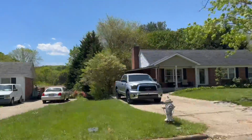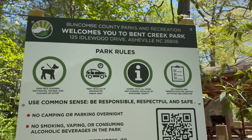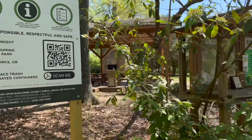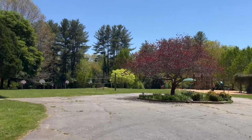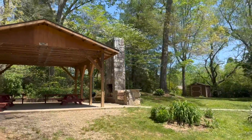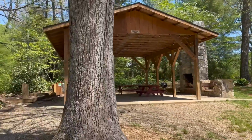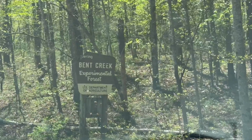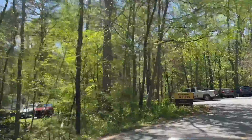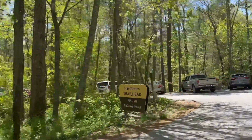Some homes have direct access to Bent Creek Community Park that has a playground, pavilion, basketball courts, and direct access to National Forest, the lake, and there's also a campground. When I think about Bent Creek, I think about people who, outside the fact that some people might be close to where they work or close to where the kids go to school, are very outdoorsy, and this is why. Bent Creek neighborhood is right next door. It pretty much borders Bent Creek Experimental Forest, next goes the Arboretum, and next goes the Blue Ridge Parkway.